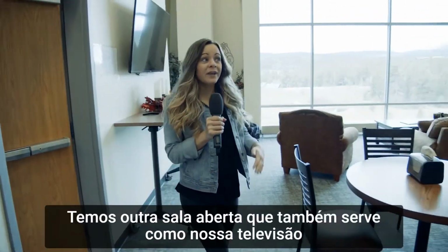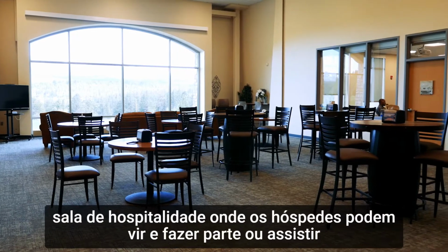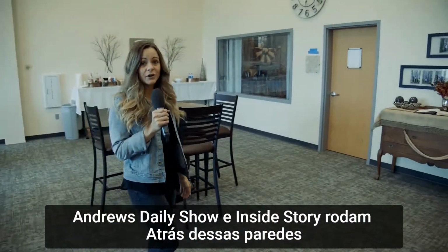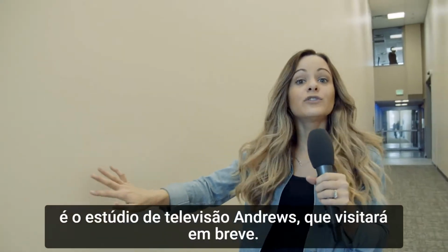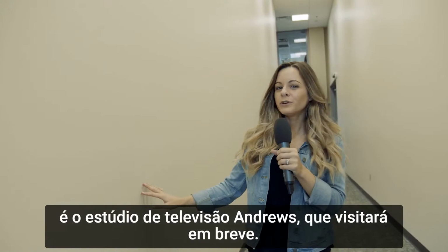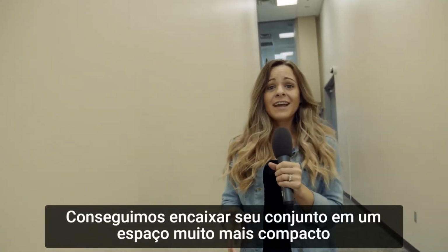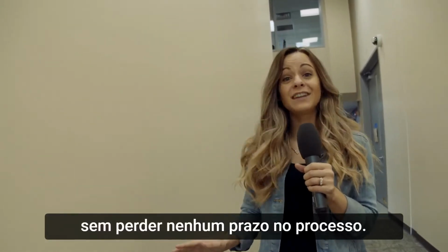Out the back door, we have another open room that also serves as our television hospitality room, where guests can come and be a part or watch Andrew's daily show and Inside Story shoots. Behind these walls is Andrew's television studio, which we'll visit soon, where by God's grace we were able to fit his set into a much more compact space without missing any deadlines in the process.